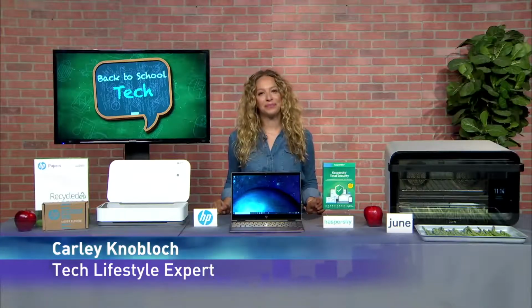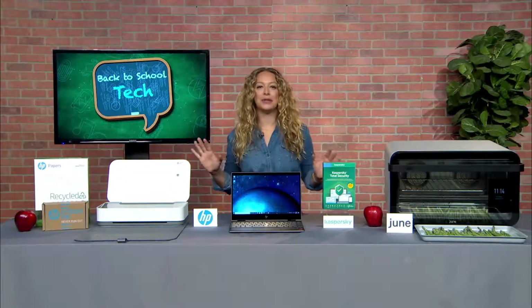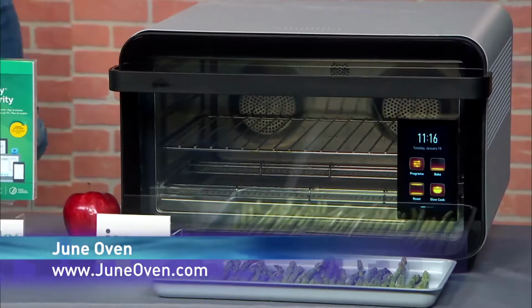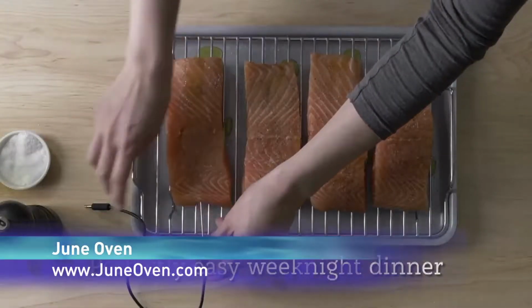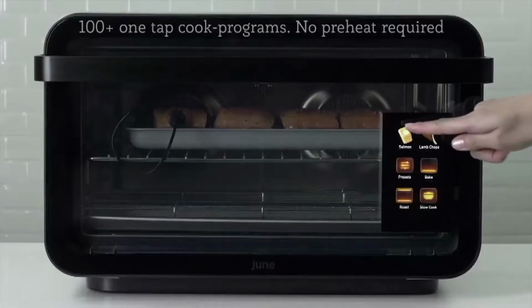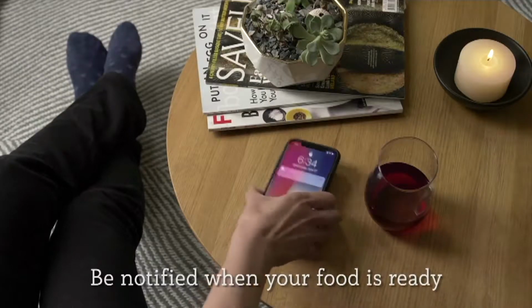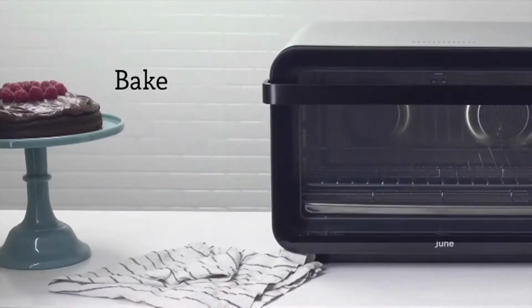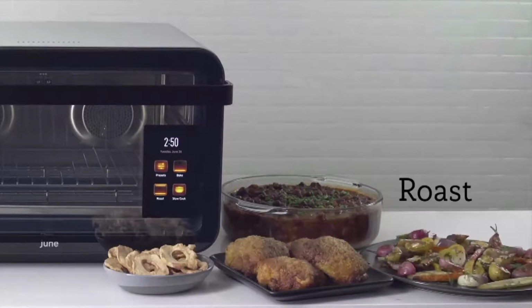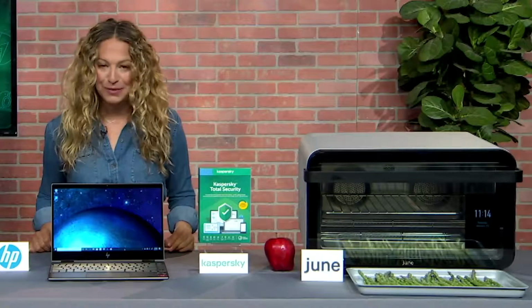Oh, we've all got these crazy schedules. Any smart tech for us parents? Yeah, for me, meal times during the school week can be really crazy, but this is the June Smart Oven. It makes dinner so much easier thanks to its artificial intelligence and an internal camera. It's got over 200 chef-developed programs that will automatically cook your meals to perfection. You can even watch your food being cooked and get notified when dinner is ready with the June app or using Amazon Alexa, all while you're helping the kids with their homework. It's actually 7 appliances in one. It can air fry, it can slow cook, and even dehydrate, which I love using that feature to make healthy snacks like apple and kale chips for the kids.